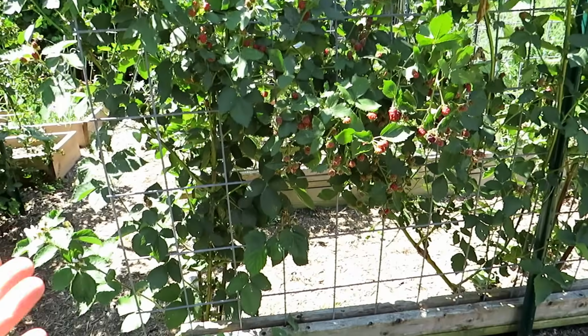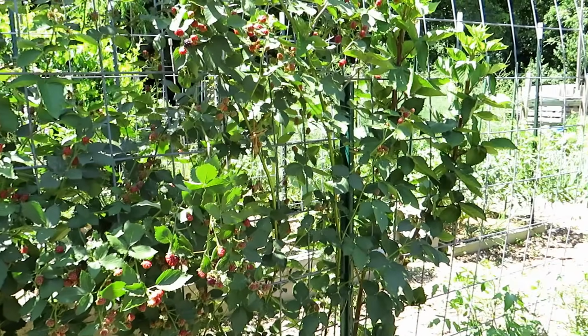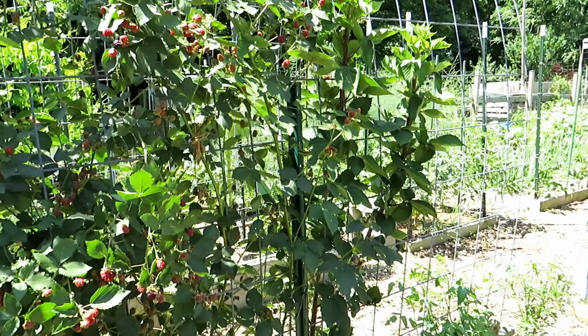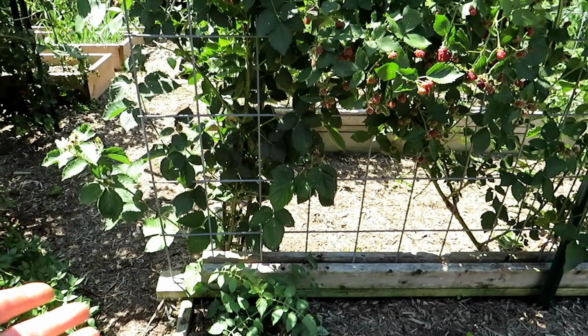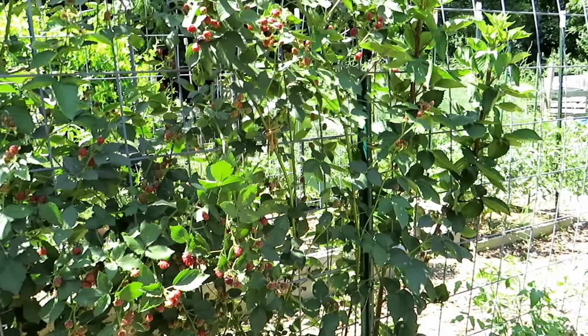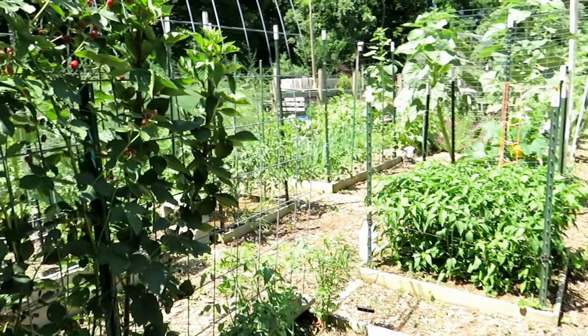But I think, because then when I pick all the blackberries, then I have the rest of the summer and not much going on. So I want to see if I can mingle the cherry tomato through here and see what it grows. So I think that's going to look cool.